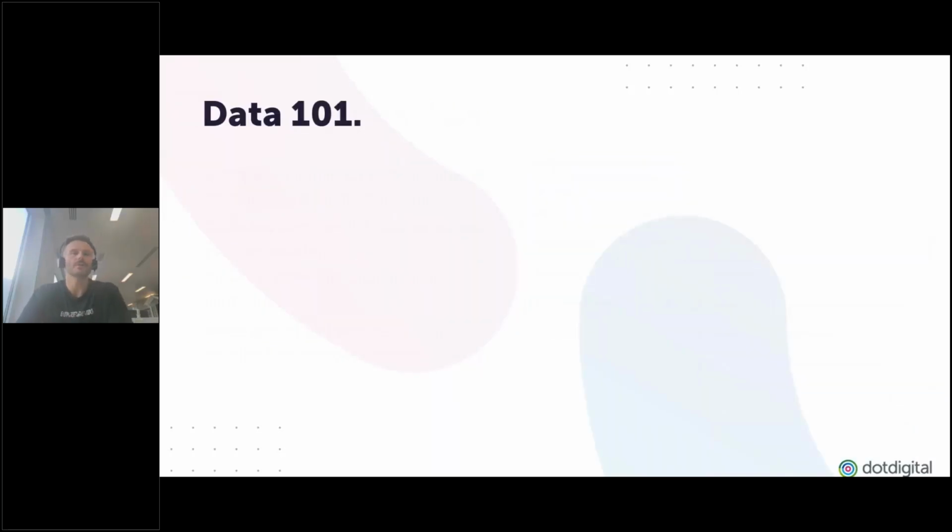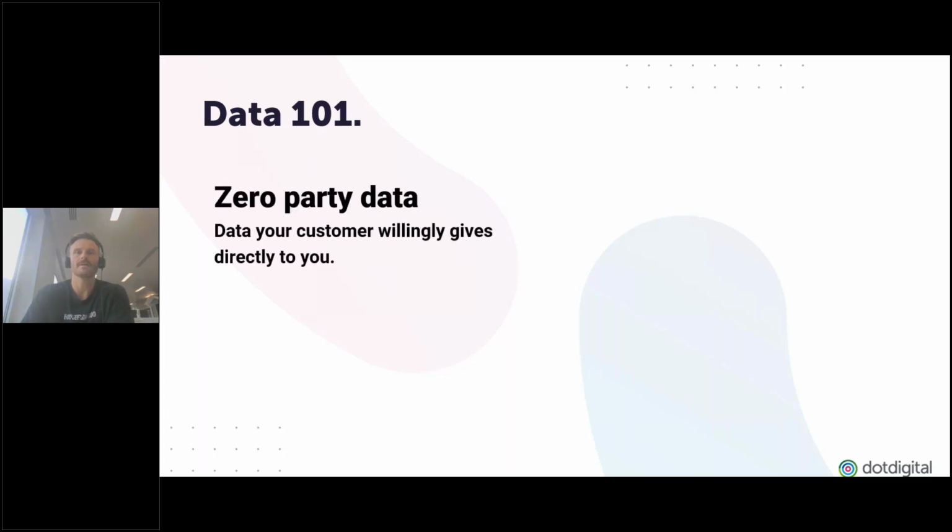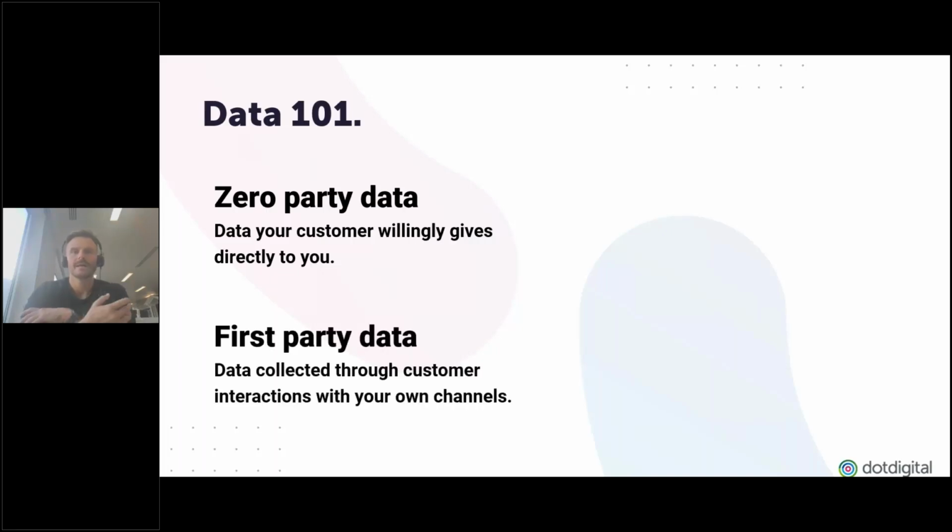Now, most of you will already know this, but a quick 101 on data. Zero-party data is the goal. This is data your customers are willingly giving directly to you. It's in its purest form and it's super useful for your marketing campaigns. Next, we have first-party data, and this is the vast data that you collect through customer interactions. That's through purchases, engagements on the website, anything where you're getting an interaction with your customer.